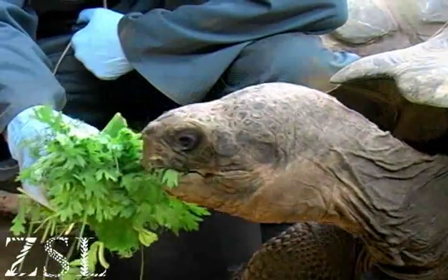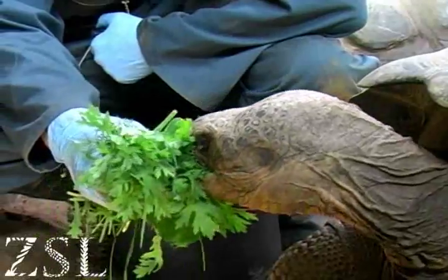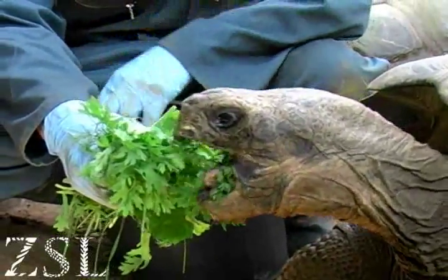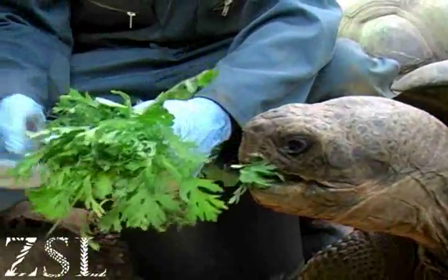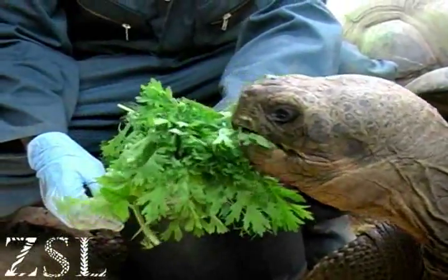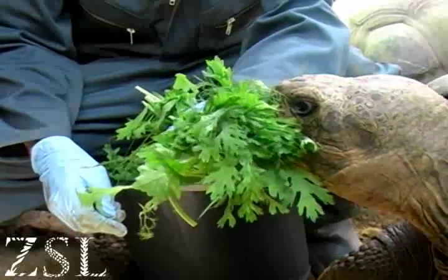Although entirely vegetarian, if they were to accidentally bite you, it would really hurt. In the wild, they eat a lot of things like cacti, so their mouths are very, very strong and adapted for biting through quite tough vegetation.